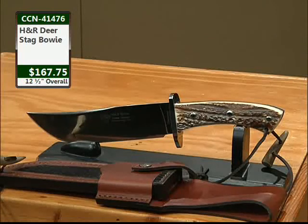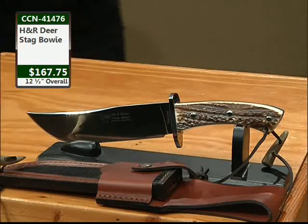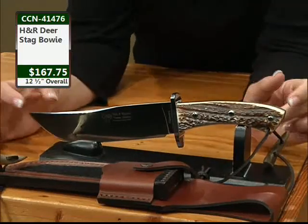All righty. What do we have here? Looks like Hen and Rooster Genuine Stag. I know this one's going to be low quantity too. We have 10. Awesome frame, 12.5 inch. Let me show you the thickness of this stag.